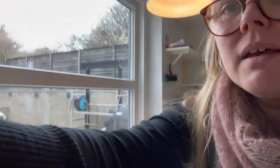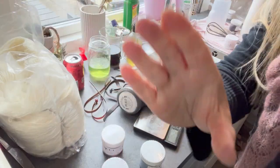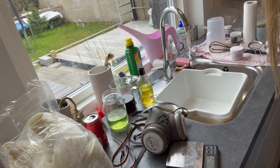So let's rinse the yarn. I think I can put you back up here. You're actually on top of my microwave, but who cares? If I flip this down a little bit, you can see the sink.